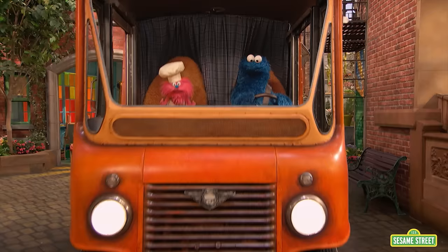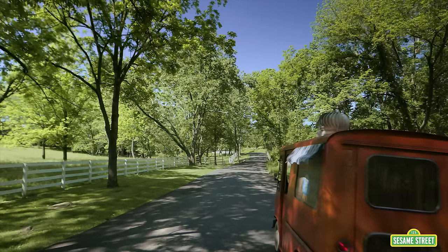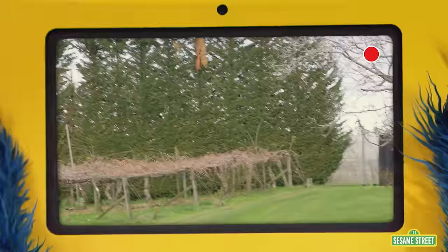To the kiwi farm. Kiwi farm, we're going to the kiwi farm. Boy, oh boy, here we are at the kiwi farm. Hello there, kiwi farmer. We need kiwi fruit to make green fruit salad. Can you help us, please?